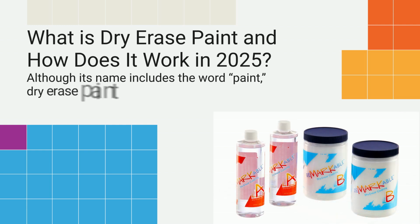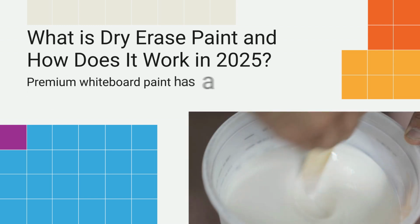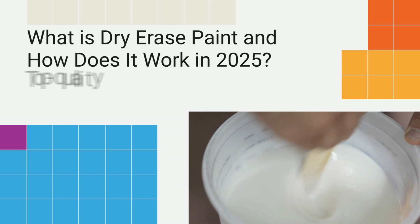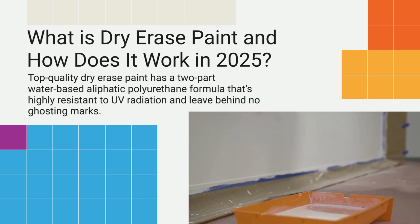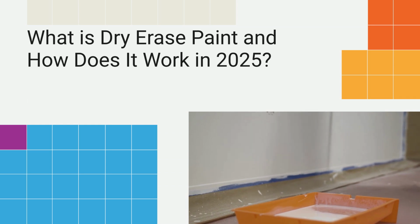Although its name includes the word paint, dry erase paint is a coating that adheres perfectly to a variety of substrates. Premium whiteboard paint has a curing period of just 48 hours after application. Top quality dry erase paint has a two-part water-based aliphatic polyurethane formula that's highly resistant to UV radiation and leaves behind no ghosting marks.